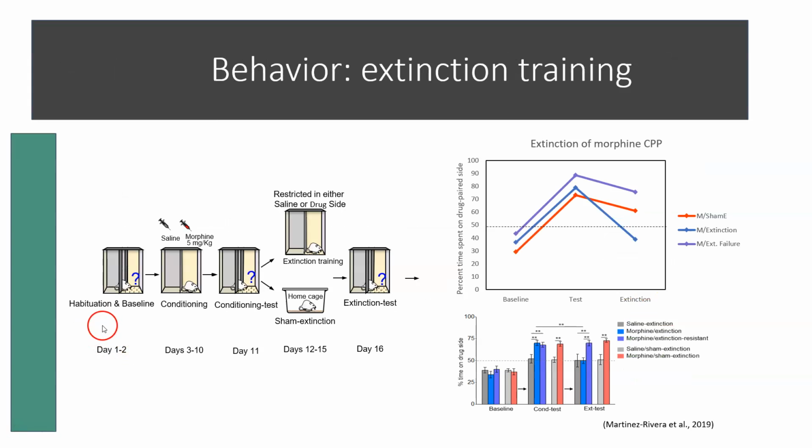So to look at extinction, what we did was that we conditioned our animals using our two-sided chamber, and then we tested to see if their preference for the drug-paired side had increased. And then we put them through extinction training where they were exposed to this drug-paired side in the absence of drug for several days so that we could finally see if their conditioned preference had been erased.